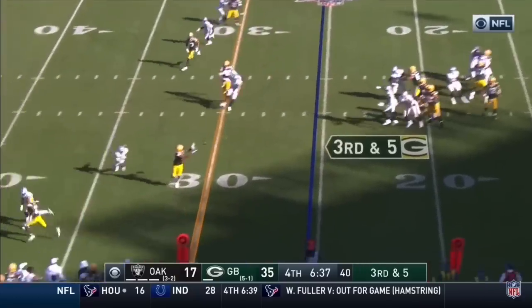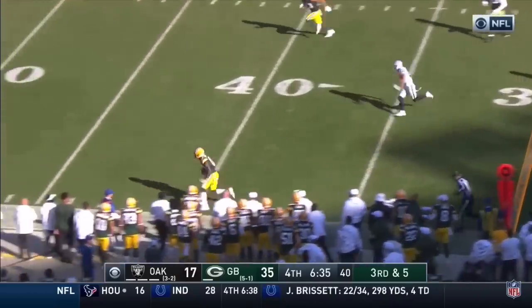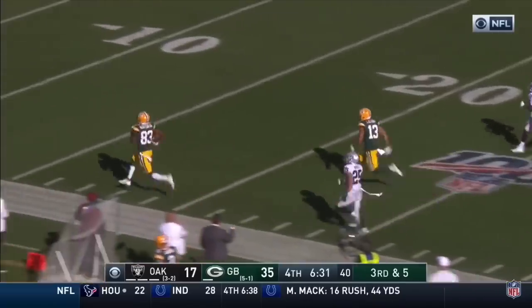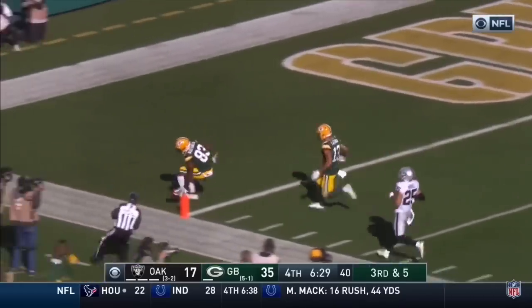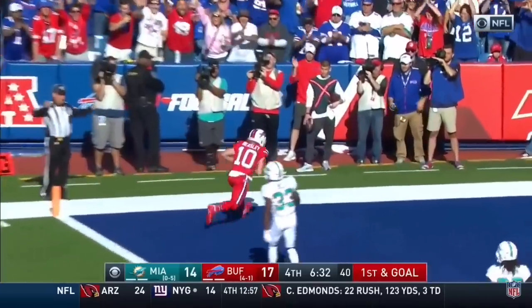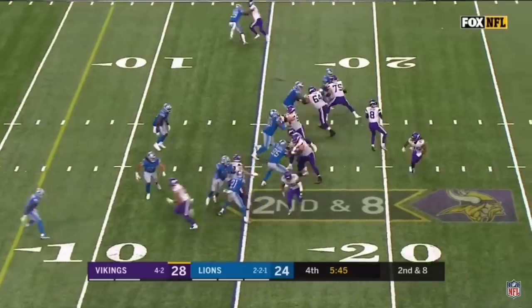Here's a third and five for a first down. That is Valdez-Scantling racing down the sideline. Over here with Lee Smith. Looking for Beasley. He's got it. Touchdown.